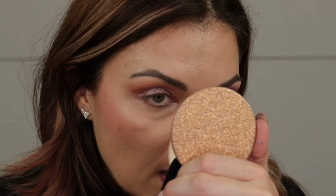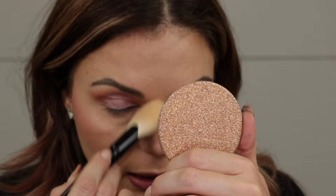Okay, says the girl who's about to go to a movie wearing 2 different eye looks. So I do have a little bit of fallout, which I always kind of expect, especially during these play dates where it's like, let's just have fun and put on all the eyeshadow.